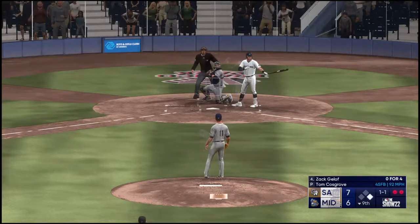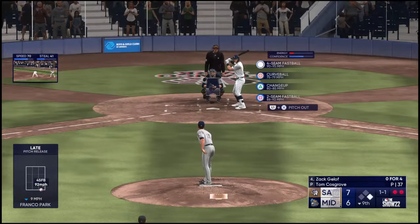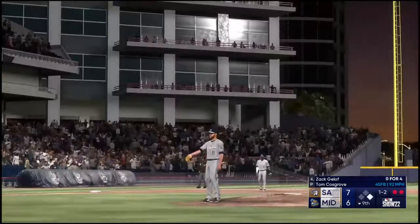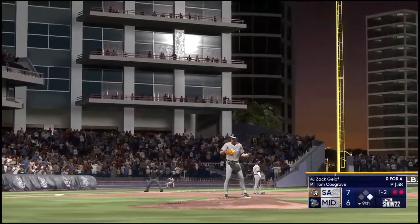Next offering is down low. Home plate umpires trying to tighten things up a little bit. The pitch. And there's the strike. So far, all we've seen in this at-bat are fastballs. Look for him to slow it down right here ahead in the count.